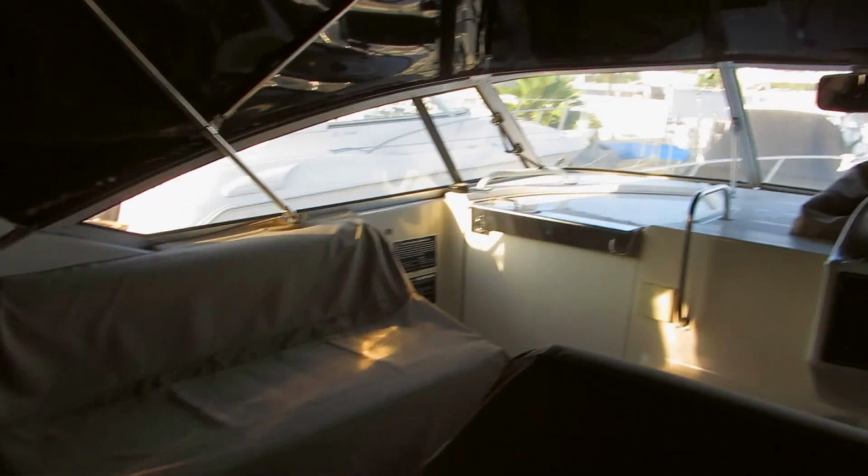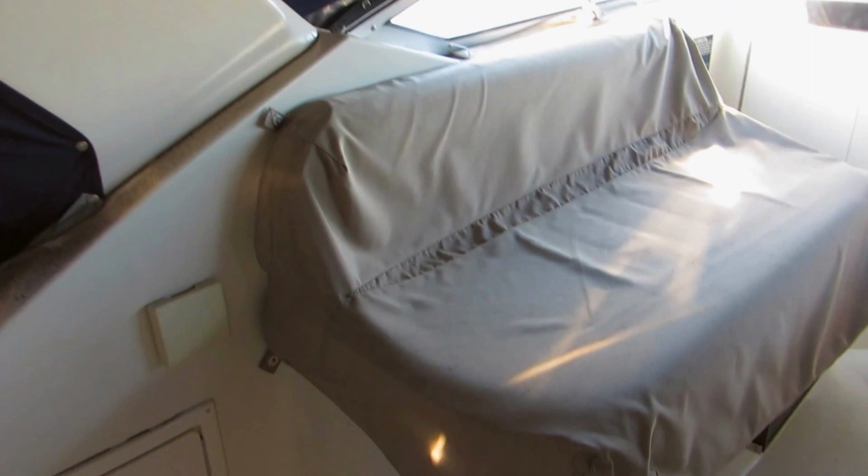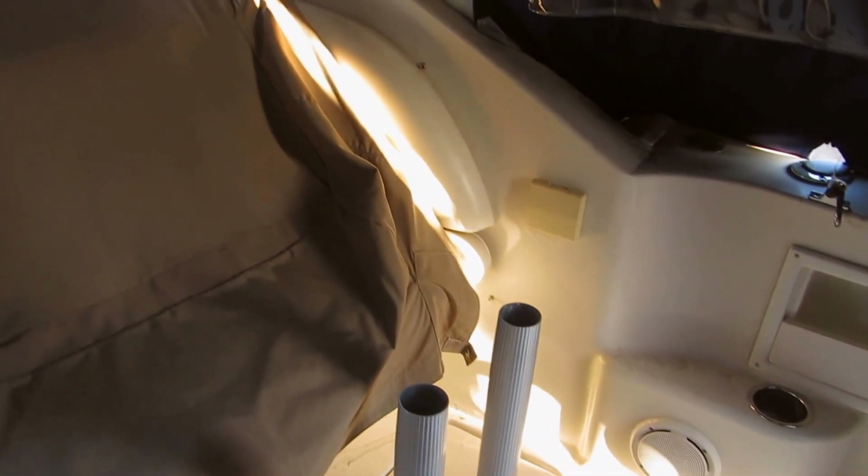It's got some custom covers. The boat was kept very, very well. Custom covers for when the boat's in storage. This is pedestals for a cockpit table.